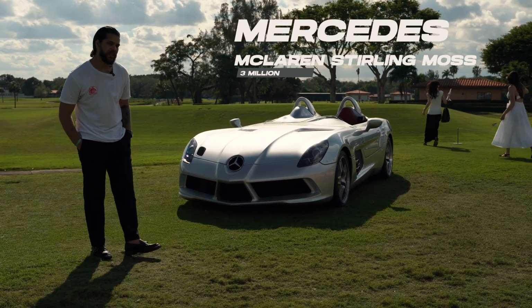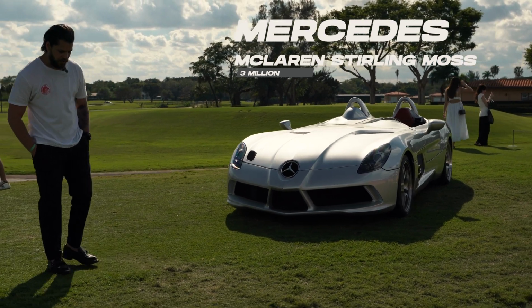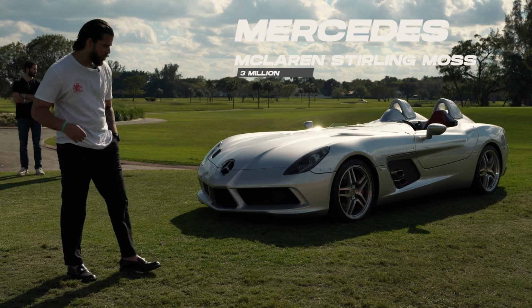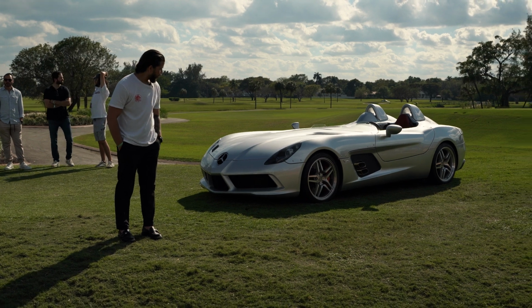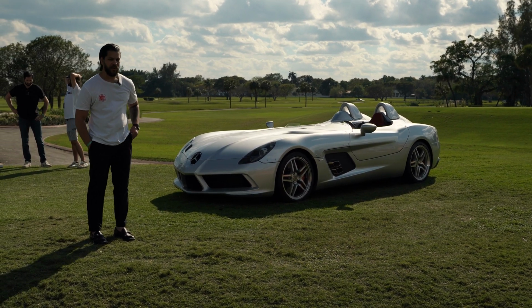This is definitely one of the rarest cars, and not only rare for the limited production of them, but most importantly, just genuinely rare because they don't make them like this anymore. And from the looks of it, hopefully one day we can get back to this automotive excellence.